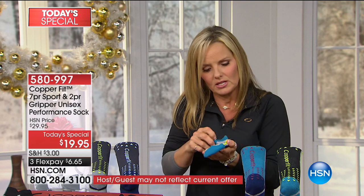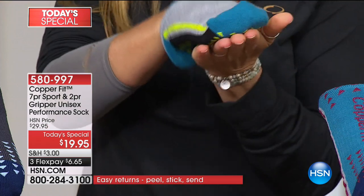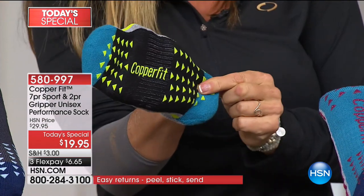Or maybe you have somebody that wears soccer cleats or sport. So it gives you extra grip inside your boots. And you get 2 pairs of these.